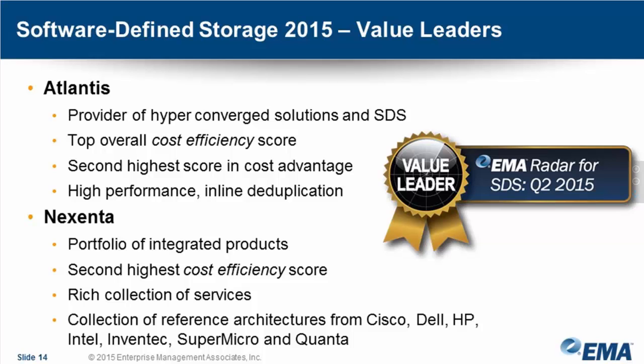A couple other value leaders, Atlantis, provides both software-defined storage and hyper-converged solutions, both, and that gives them the ability to look at 2 different target markets, really, on who's buying the product, and they have the overall highest cost efficiency score. And the thing that really lended itself to that was they really have a great inline, super high performance deduplication process. It's inline, completely independent of the operating system, and that allows them to get data reductions of 4 or 5 times overall. And once you start talking about things like VDI, you can get up in the range of a 10x reduction.